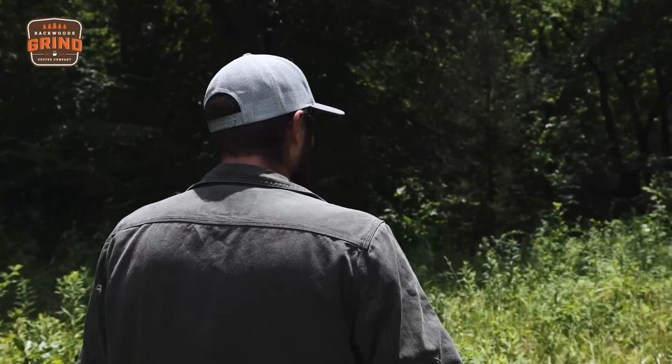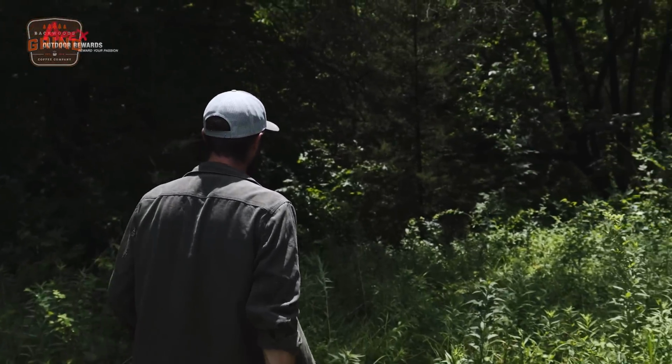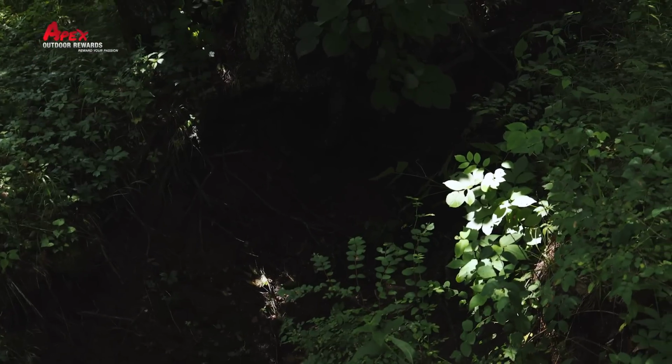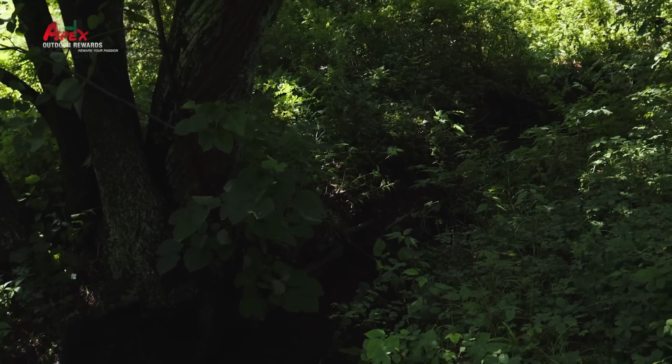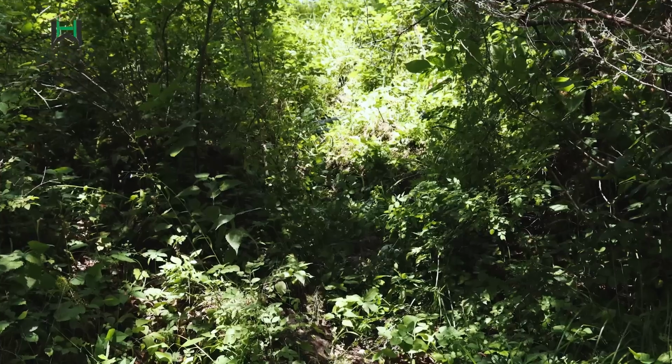You can just see multiple trails coming down here, but they all bottleneck down on this bottom. Big crossing here, small crossing here.